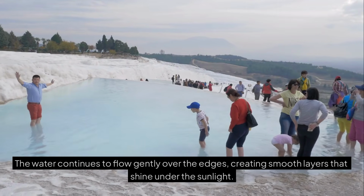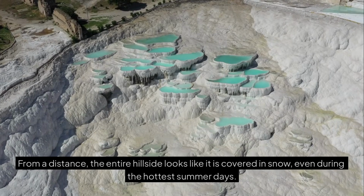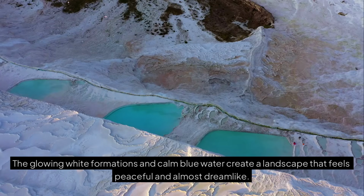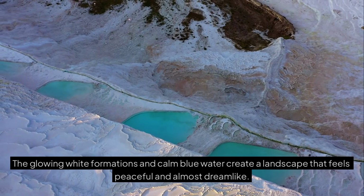The water continues to flow gently over the edges, creating smooth layers that shine under the sunlight. From a distance, the entire hillside looks like it is covered in snow, even during the hottest summer days. The glowing white formations and calm blue water create a landscape that feels peaceful and almost dreamlike.